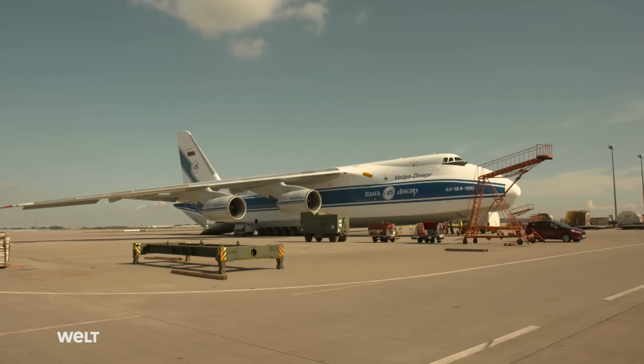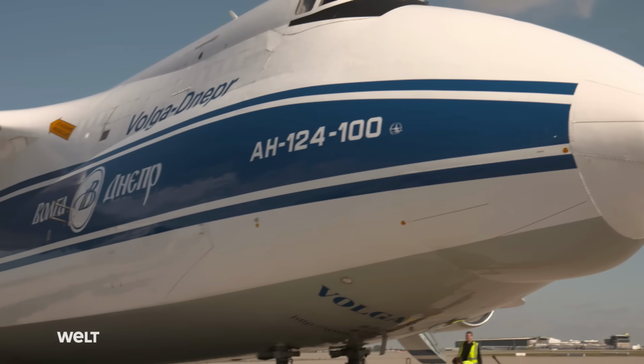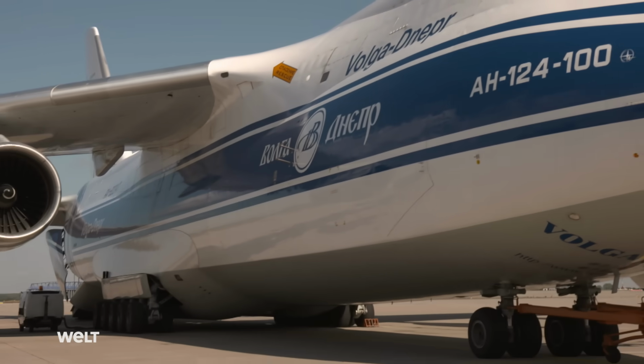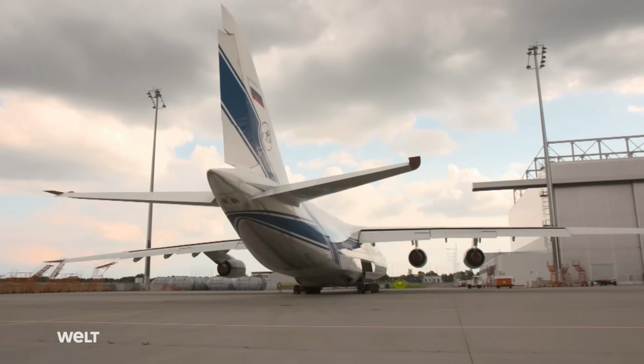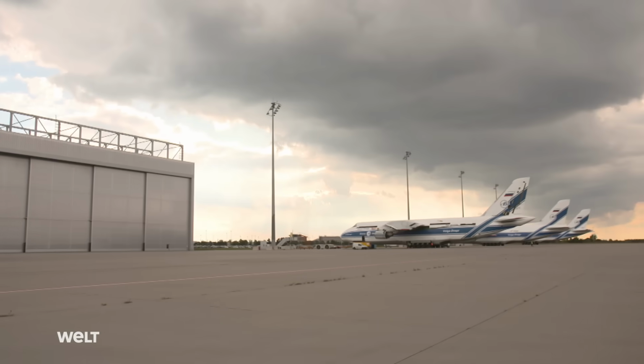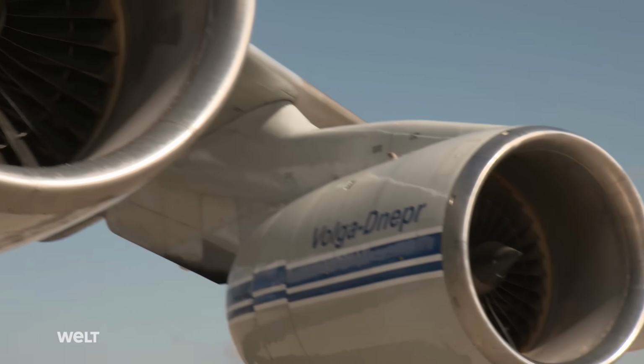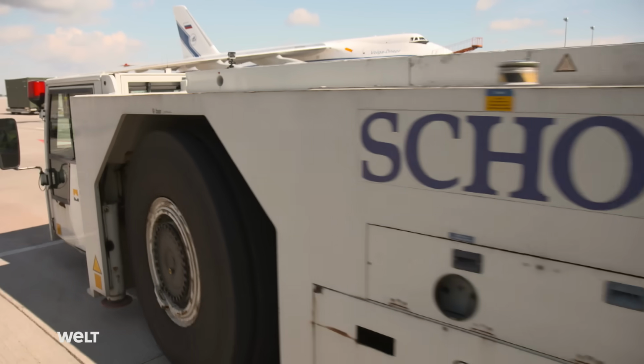It's busy at the Leipzig-Halle airport. The Antonov 124 is one of the largest cargo planes in the world. It's scheduled to take off here today. 5 Antonov 124s are stationed in Leipzig. These aircraft can deliver unusually large and heavy payloads all over the world.